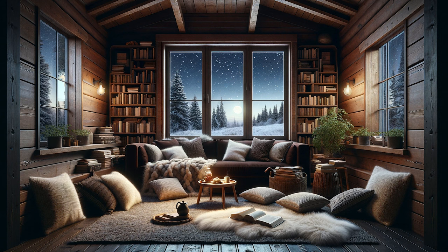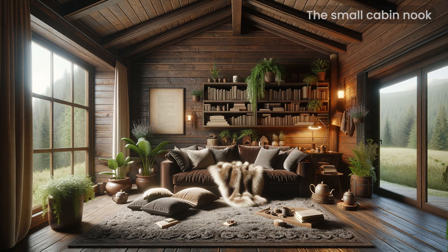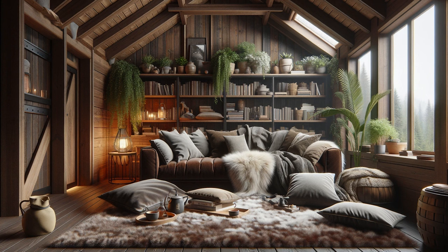And finally, my favorite, the small cabin nook. A couch in a small cabin surrounded by books and vintage decor, soft yellow lighting, plants, and a beautiful view of a mountain landscape could be the perfect decompression spot away from the world. Which of these are you most likely to replicate at home? Make a mental note, because in the following part, we will discuss the most essential features and what you need to remember when putting together your own cozy nook.